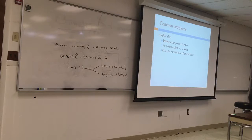Okay, so to answer Felipe's question, which is a good question, how do you know there's after drip? If you see oil in here, for sure there's after dripping.